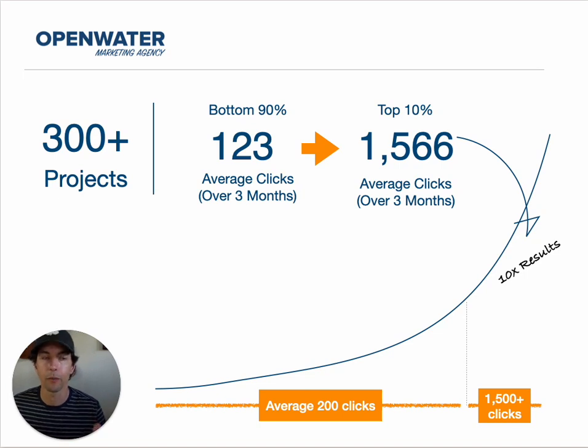You can install it on your website. It gives you data on everything. And so most advisors on average are doing about 200 clicks over this 3-month period. That includes everything from Google. The top advisors stood out because on average they did 1,500 clicks per that same 3-month period. And some of them were doing much more than that.